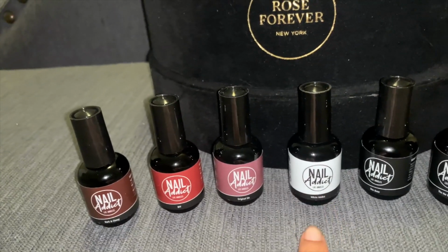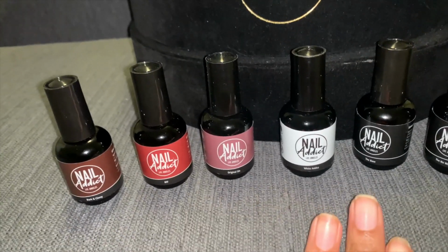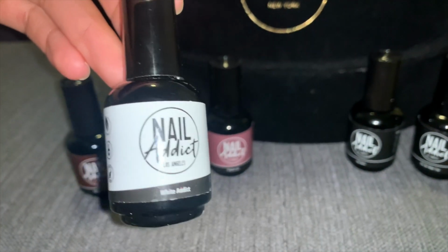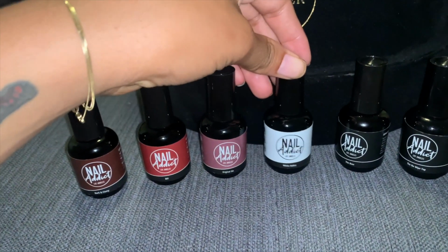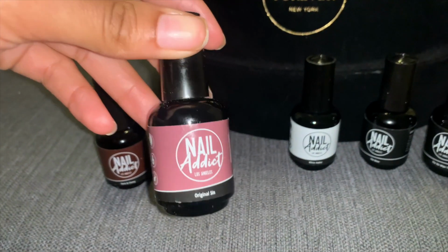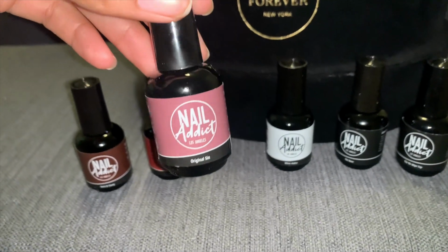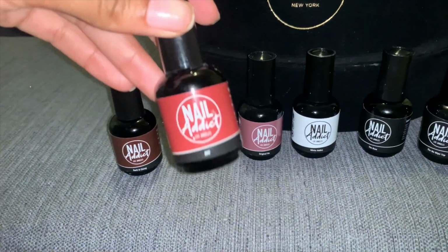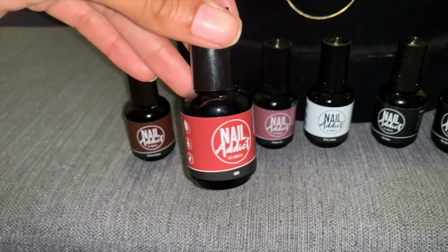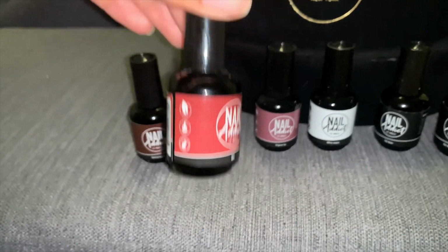So I currently have the white on my toes right now, but I love this system. I love the colors that I have, and I'm just going to show you what I have. So I have White Addict, which is their white. I also have Black Addict, but I didn't want to bring that out because it looks like the top coat and base coat. Next, I have Original Sin, which is a beautiful purplish mauve. And then next I have BFF. This is more of your burgundy red, but with the flash on, it looks a little bit more true red, but it's more of a deep burgundy red.